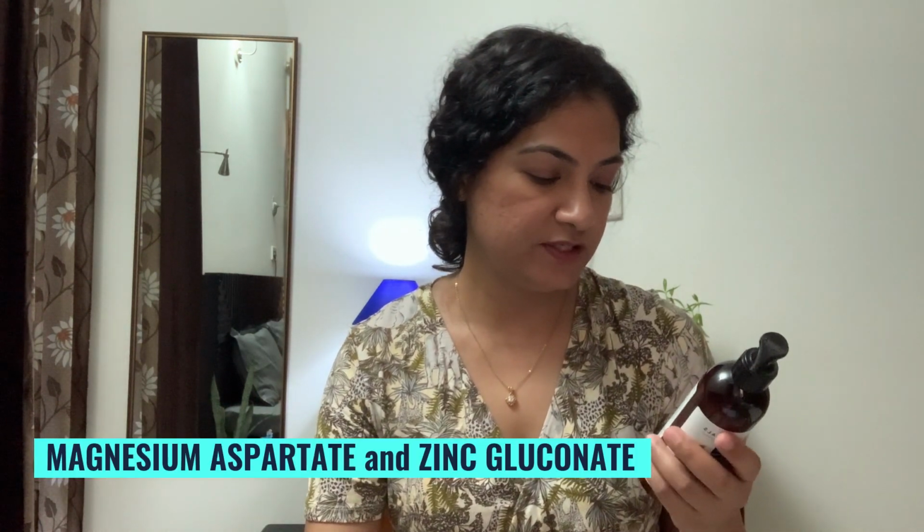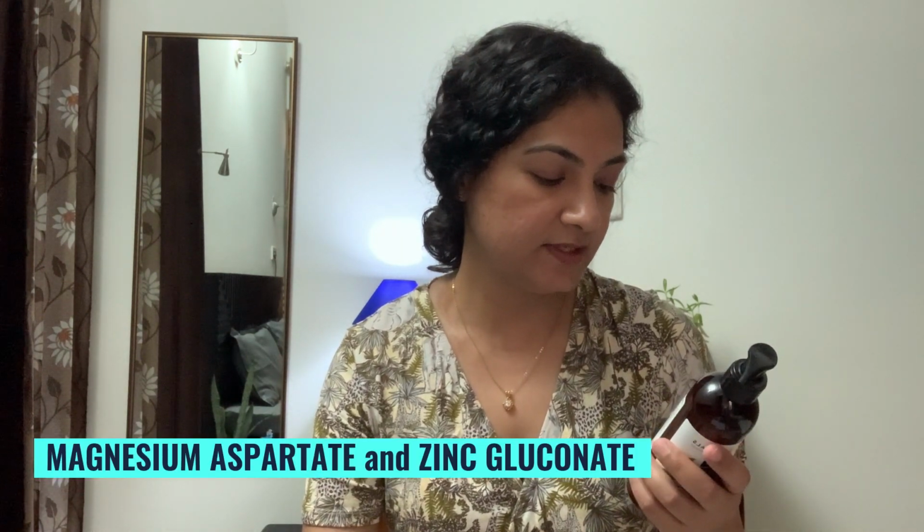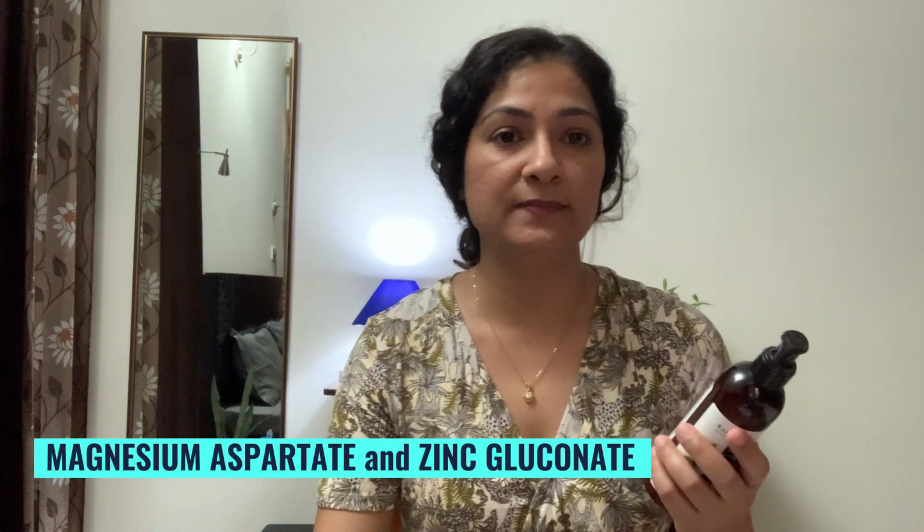Then we have tocopherol, that is vitamin E. Now, vitamin E is known for its antioxidant properties. It helps to protect your hair from free radicals and thereby supports a healthy scalp. The list also contains magnesium aspartate and zinc gluconate. Now, these are the minerals that contribute to the overall health of your hair.